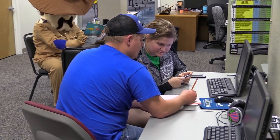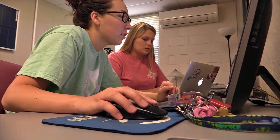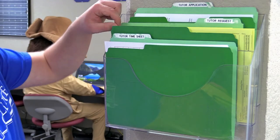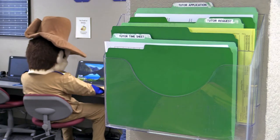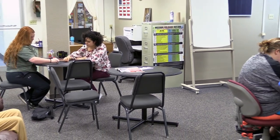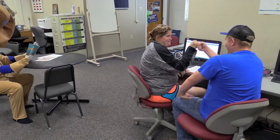The SSC also provides free tutoring for most of your classes. If you need help in a class, come fill out one of these tutoring request forms and you can get matched with a peer student to help you in the class. Or, if you want to be a tutor, the SSC also hires tutors. It's a part-time gig that works around your schedule.